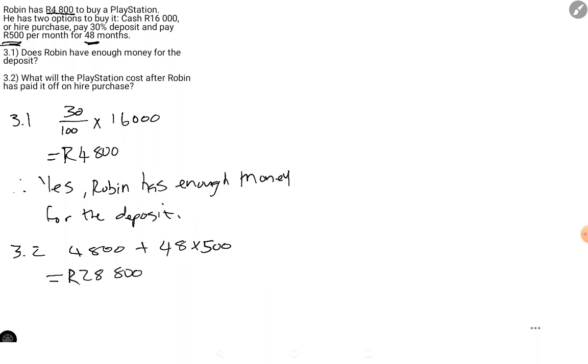So 30% of 16,000 is 4,800. That is enough money for Robin to put down when they pay the deposit. And then what will the cost be after Robin has paid off every cent? Look at the big difference. Robin would have paid 28,800 rands. Do you see the difference? The cash price is 16,000. So if Robin had 16,000, Robin would have saved a whole lot of money.